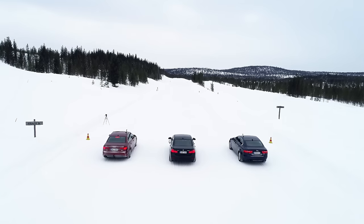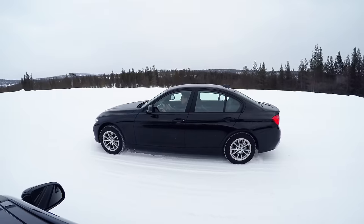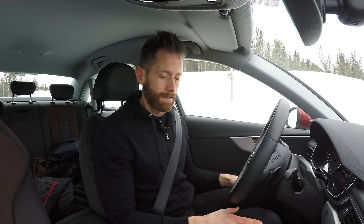All three cars are lined up. We're in A, B, J order, so I'm in the Audi. Audi invented Quattro, as the internet will let you know, so in theory this should be the quickest car. For the first run, we're going to be doing it with traction control on, all the systems on. We're going to be doing three runs, each car will get the same run in each lane, and we'll do a driver swap to eliminate any potential bias. So let's see what happens.